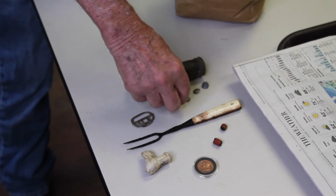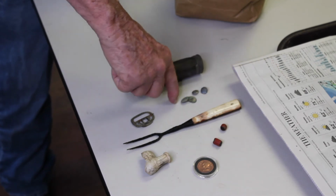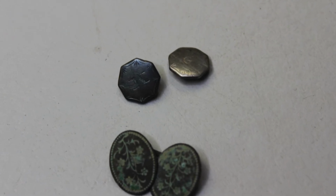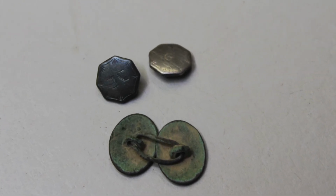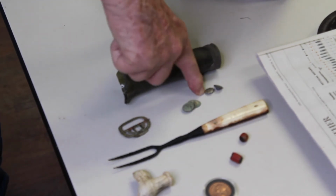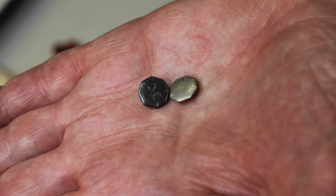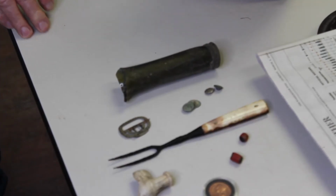You may have heard about these previously today, but these are what are called sleeve buttons, and we would call them today sleeve links or cuff links. And what's kind of neat here, well, these are cuff links that are still joined together. These are a pair of cuff links that have come apart. But the interesting thing about these is that they have initials on them. One of them has the letter G, and one of them has the letter M. And who do we know that has those initials? George Mason. George Mason. Okay.